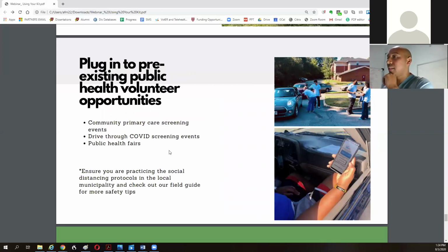And then lastly, plugging into pre-existing public health opportunities. This is an image that was taken at a COVID screening event. When you're at public health opportunities that many of us do, sometimes I go and do blood pressure screening in the local community, or blood glucose and primary care screening. And while you're there, why not offer voter registration? It's all optional. Patients get to choose to do it on their own. And it could be another way to extend the impact that you have.